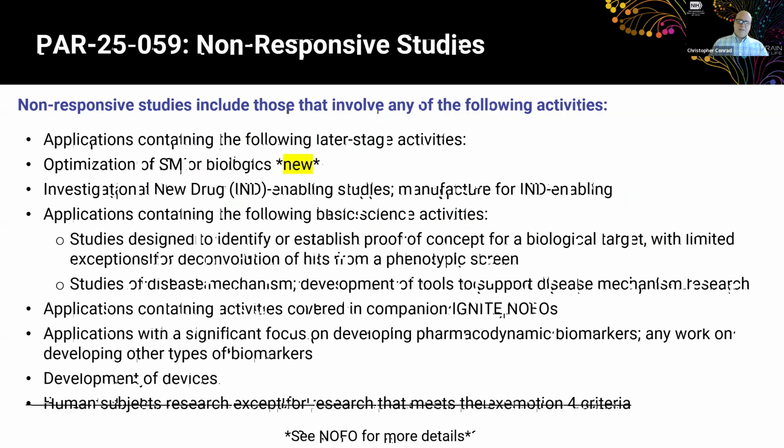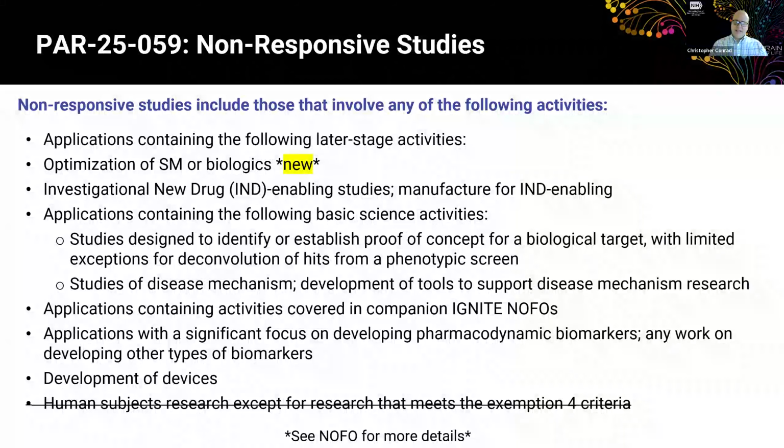And just to help, here is a list of some areas that are potential examples of non-responsive areas. These are a theme to all of the funding announcements that are part of the IGNITE program. That includes any applications on later stage activities, like IND-enabling studies, or, as I said before, since we're developing assays, we're not really optimizing drugs. So that is not included either.